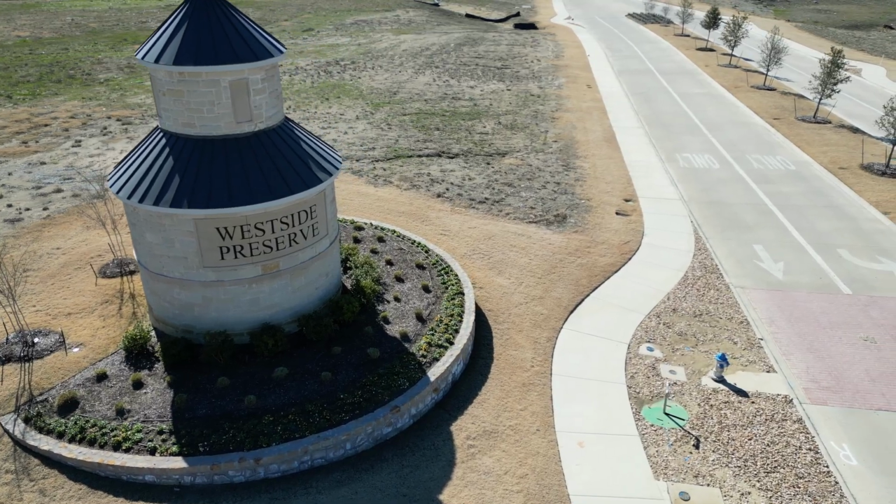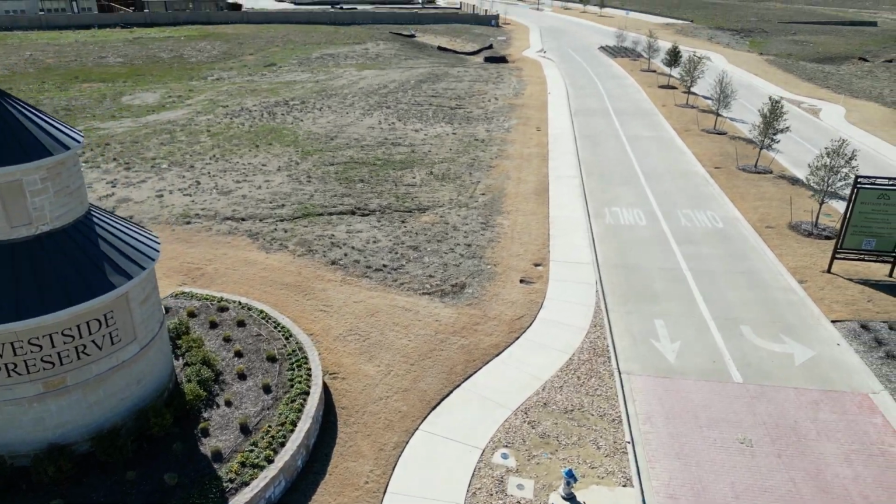But you want to talk about HOA, what you get, all that kind of stuff? Yeah, so in order to keep a place like this all prim and pristine for years to come, they have an HOA, and it's not much. You're paying basically $100 a month, a total of $1,200 annually, and that gets you access to all of the amenities.